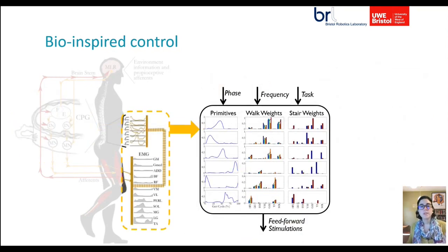Then we created the set of artificial primitives that try to emulate the biological ones. So the idea is to have a small set of primitives that can be recombined using different weights in function of the inputs of frequency, phase, and locomotion task, and then output some feed-forward stimulations for the muscles. So I'm going to briefly explain how we obtain these primitives.